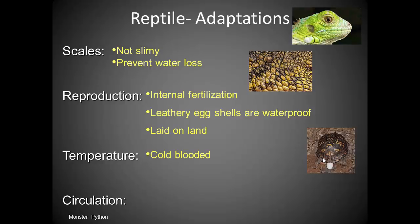Warm-blooded animals use up a lot of their energy just keeping their body temperature high. So cold-blooded is not great sometimes because you can't be active in cold conditions, but it is good because you don't need that much food to stay alive. Warm-blooded animals, the benefit is you can be active even if it's very cold out. You can live in very cold conditions. The downside is you need a lot of food, a lot of energy to maintain that high body temperature.